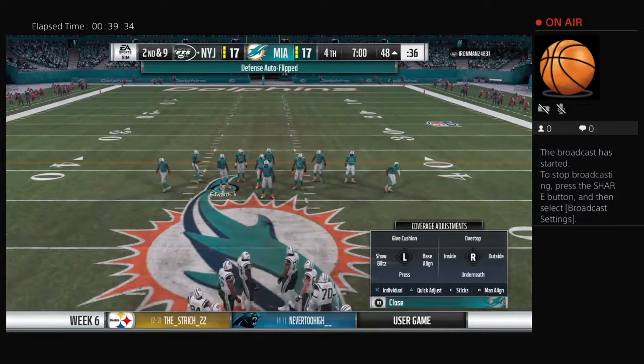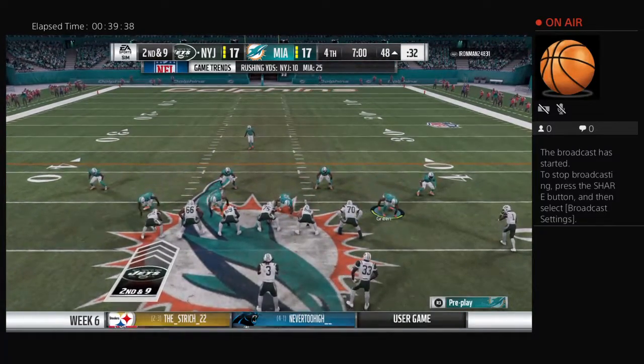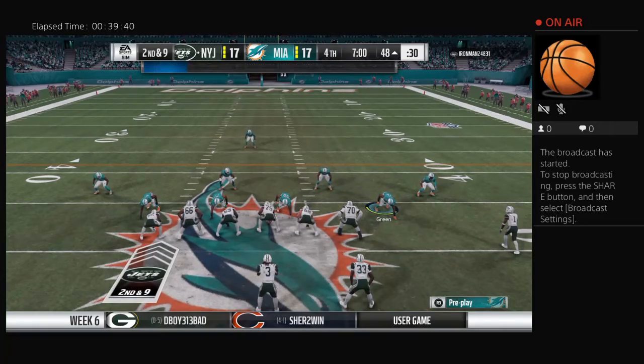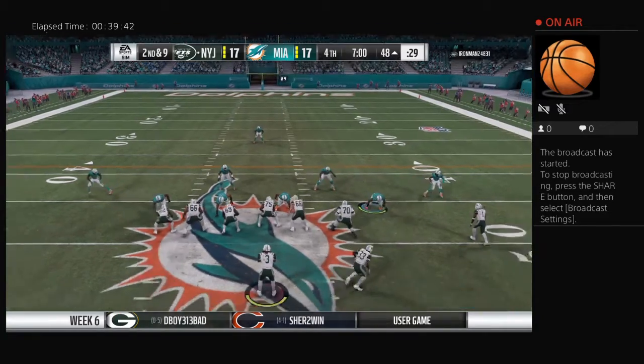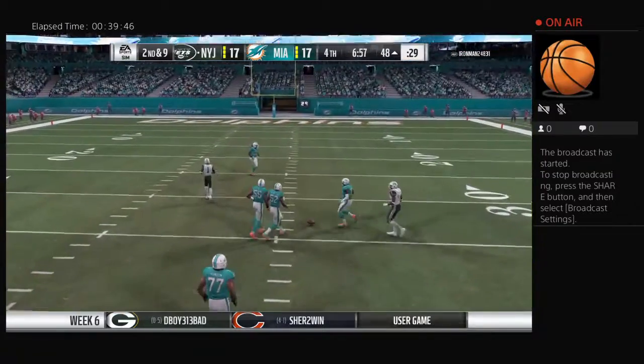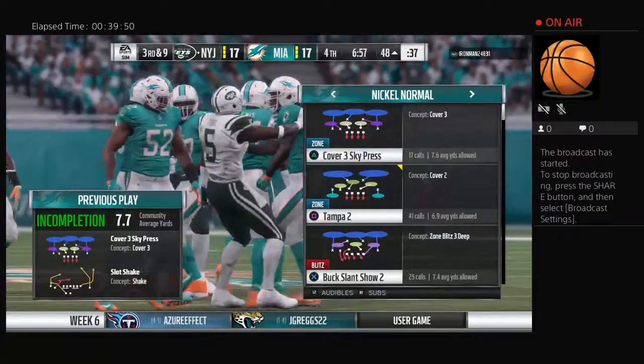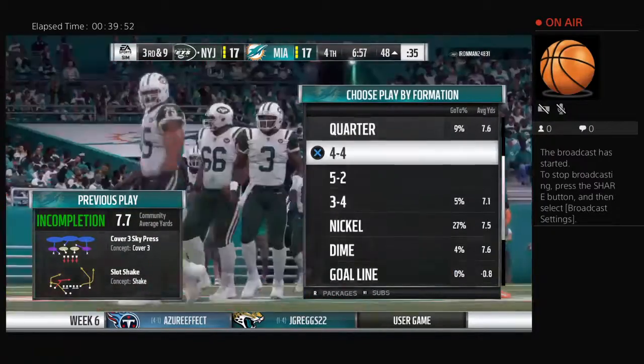See if they stay on the ground for 2nd down. Operating from the gun, Daniels. And incomplete there. A nice hit jars the ball free and brings up 3rd down.